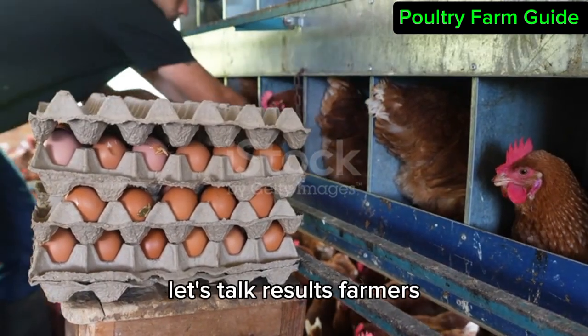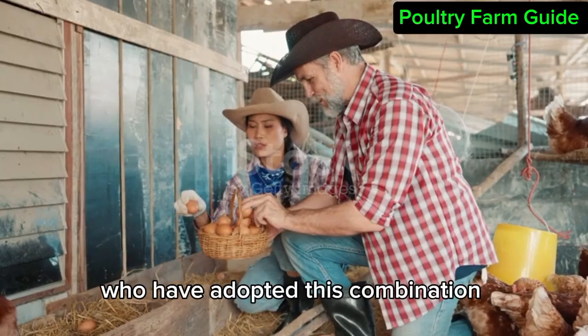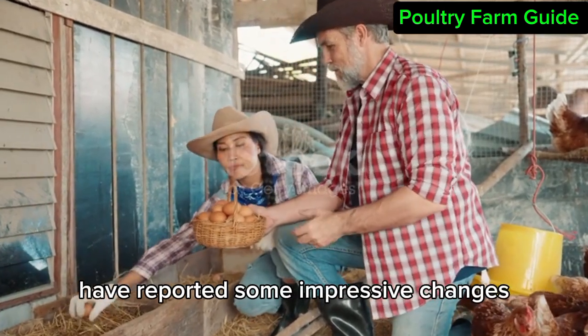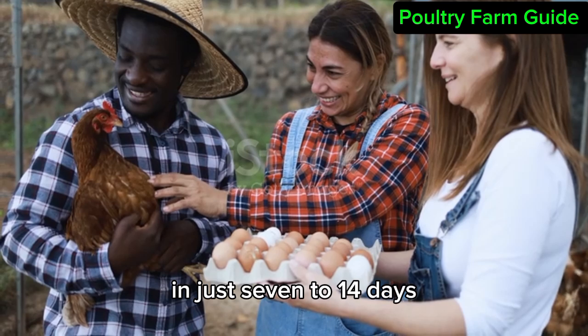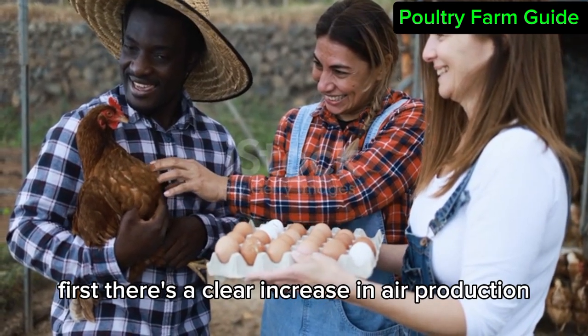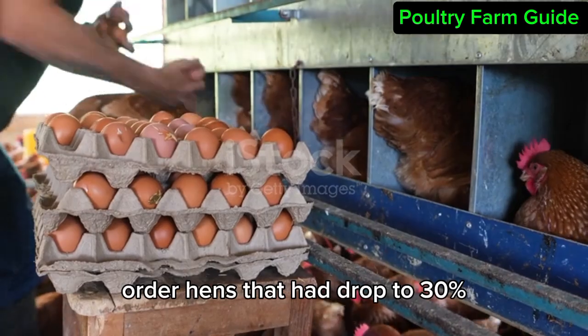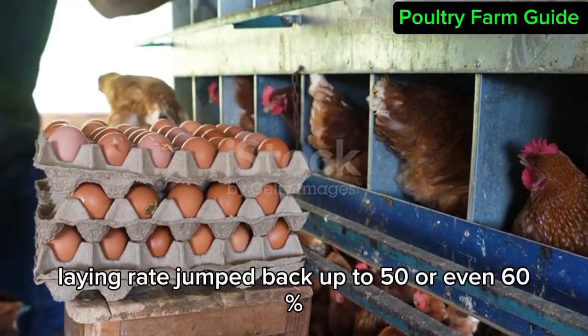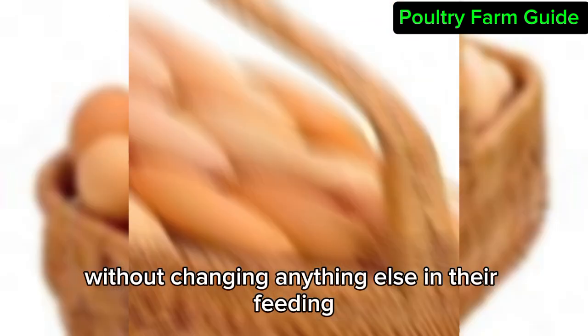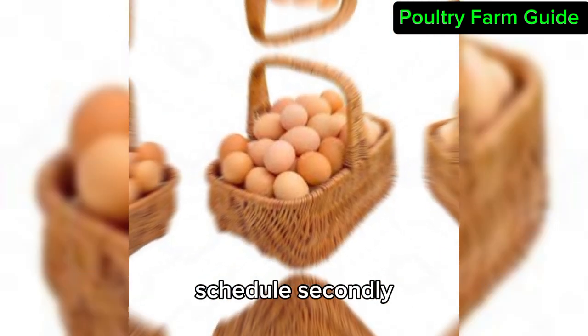Let's talk results. Farmers who have adopted this combination have reported some impressive changes in just 7 to 14 days. First, there is a clear increase in egg production. Older hens that had dropped to a 30% laying rate jumped back up to 50 or even 60% without changing anything else in their feeding schedule.